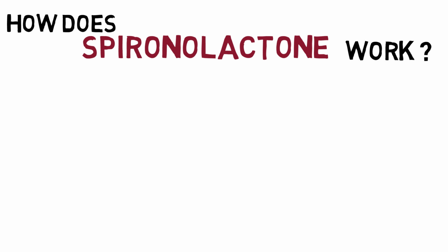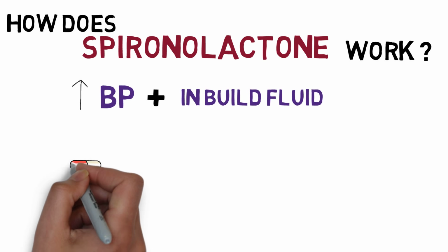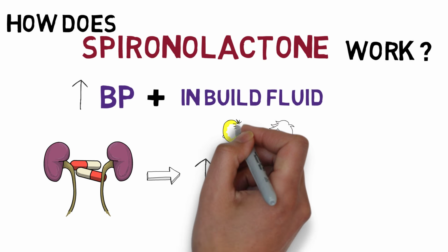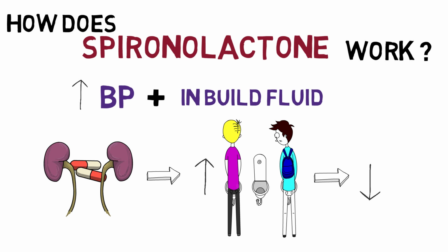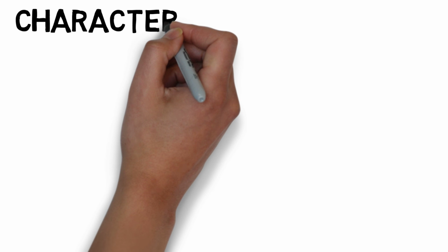So, how does spironolactone work? For high blood pressure and fluid buildup, spironolactone works in your kidneys to increase the amount of urine production. This also helps to lower blood pressure. To further explain this, let me tell you a story. Before the story starts, let me introduce all our characters.